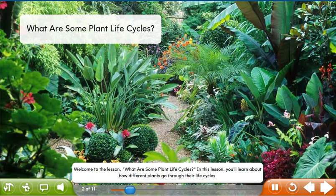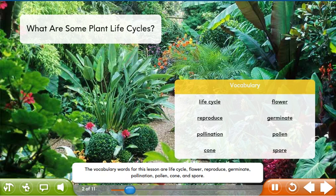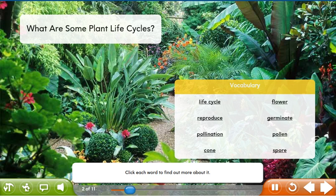Welcome to the lesson, What are some plant life cycles? In this lesson, you'll learn about how different plants go through their life cycles. The vocabulary words for this lesson are life cycle, flower, reproduce, germinate, pollination, pollen, cone, and spore. Click each word to find out more about it.